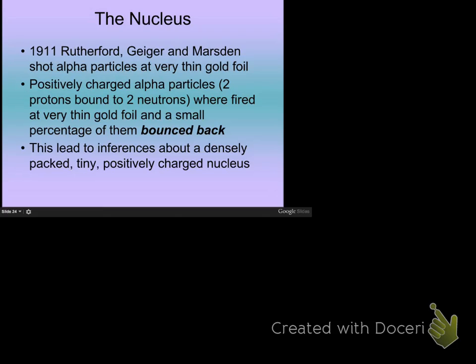Like, well, that's not working. Okay, well, let's just jimmy rig it. Well, what if we use this? So he's a great innovator because of that. Because he's got this sort of, well, we'll wing it kind of attitude. And he's a great experimentalist.